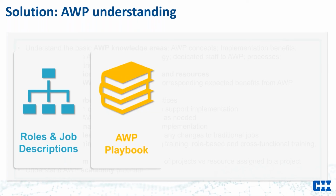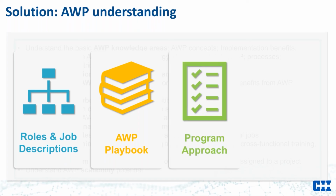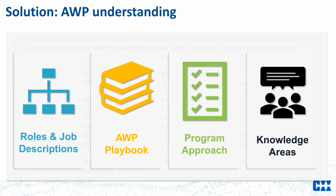The next solution focused on consolidating and organizing the content available into a condensed playbook that provided just the direction that was needed based on the role and the project phase. Companies that improved AWP understanding went beyond a project-level AWP approach and into a program approach, where companies applied it across several projects, enabling an environment of increased learning for those applying it. Finally, companies that apply AWP at a program level established knowledge areas or dedicated working groups where AWP practitioners and experts could come together to trade lessons learned.